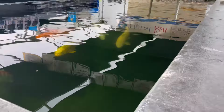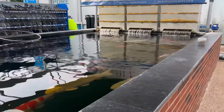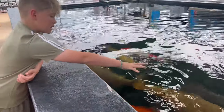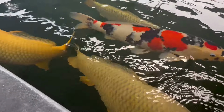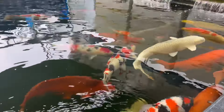Seen in here, Ed? Look at the size of them. Stand next to them, Ed, just for scale. And it's stunning. Awesome.